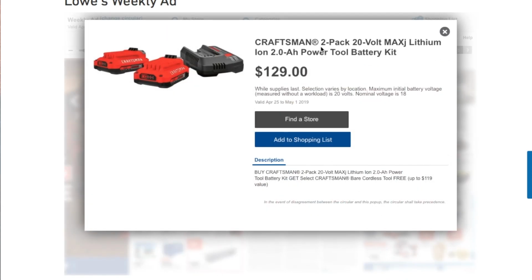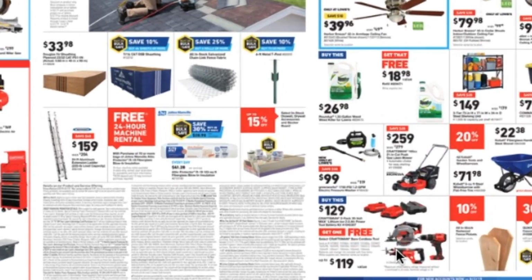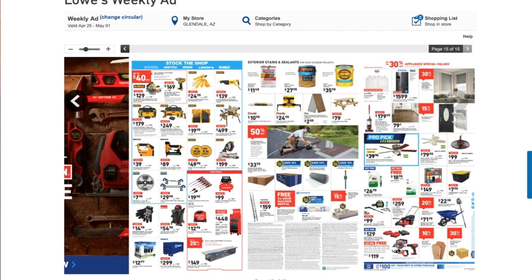We got Craftsman 2-pack 20 volt max lithium 2.0 amp hour power tool battery kit, $129. I guess you get the tool. You get that kit if you buy the batteries, you get one of these tools. So you got your choice. I'm sorry, this thing's real hard to see, but that's how it works. I went to the Lowe's and that's pretty much how it works. Buy one of these kits and you get one of these.